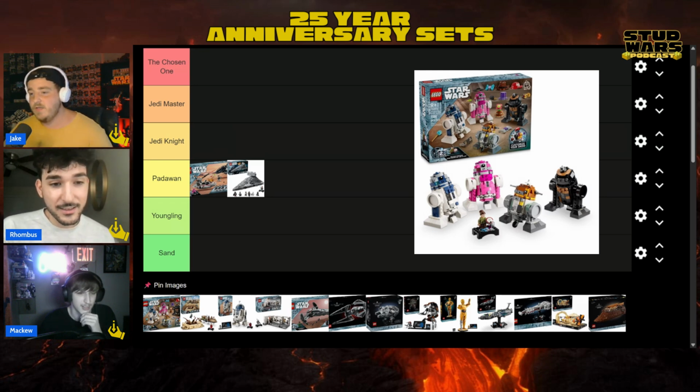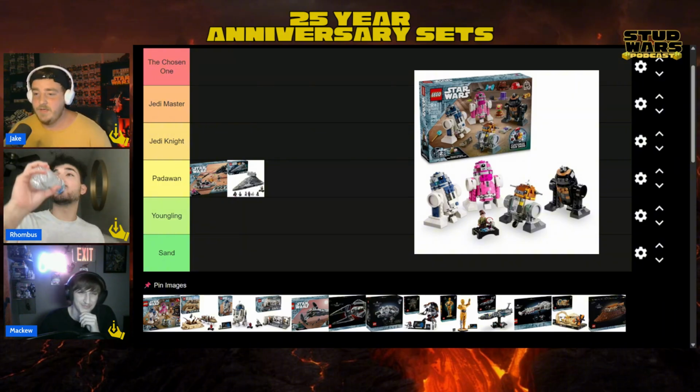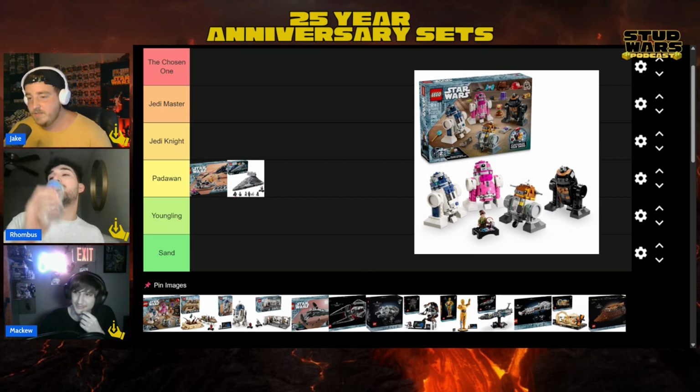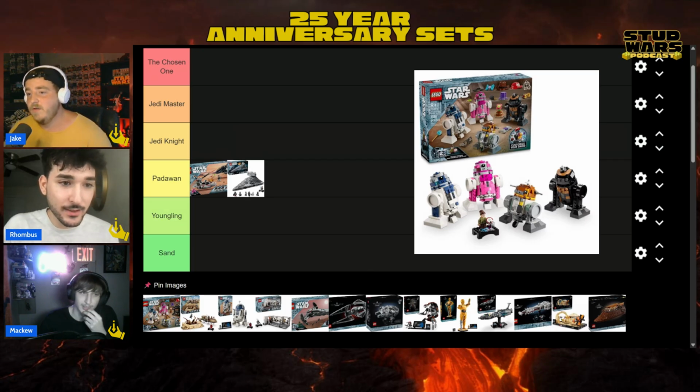And I am factoring in Rami's point, which I think is fair, that this set obviously was not made for grown men in their mid-20s. It was definitely made for probably young girls. But that doesn't change my opinion on it. If it had a cooler fig in it, I might think it's worth more. But I'm thinking sand on this one, to be honest. I'm thinking sand, 100% sand.